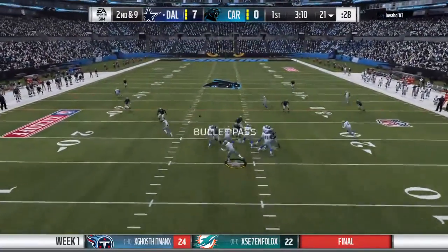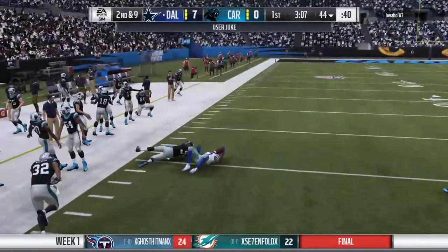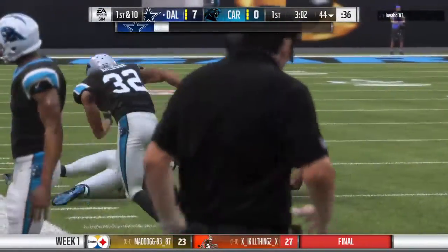Second down, Prescott. Looking and finding Allen Hurns. And he's brought down after a good gain. 23 yards on the play.